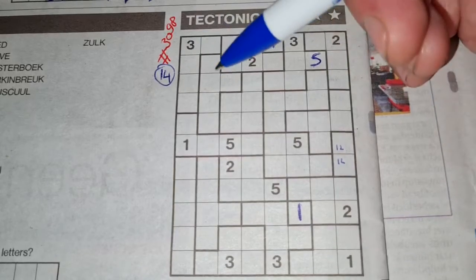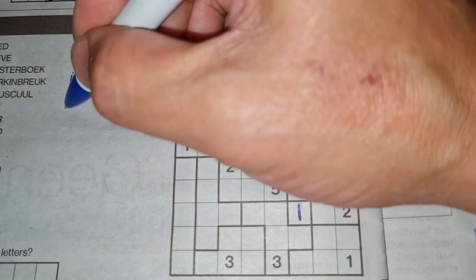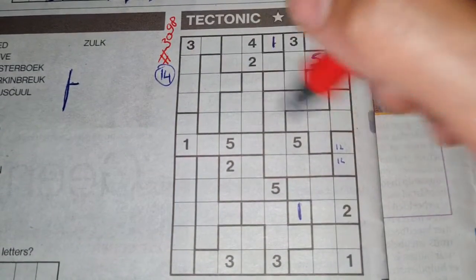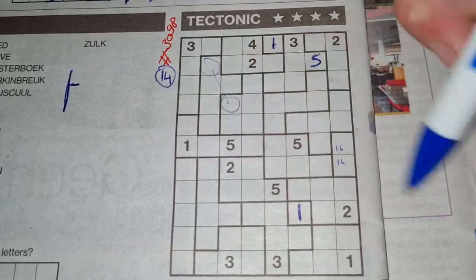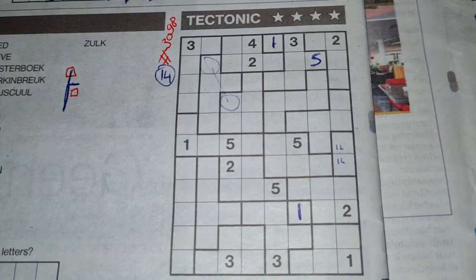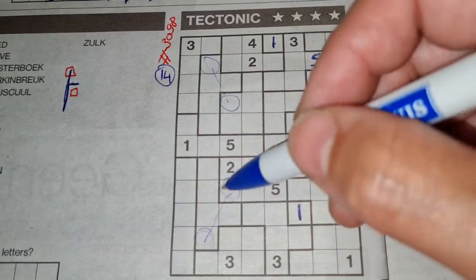Alright, then the following strategy is to recognize some shapes. For example, we have here this shape. Let me draw this shape. Remember that this box is the same number as that box. Okay, more of these kind of shapes. Here another one, but upside down. This box is the same number as that box.